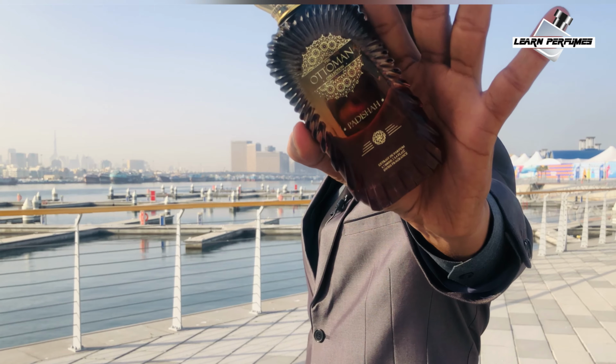They have 5 fragrances in the Ottoman Collection: Hatun, Sultana, Shehzada Perfume, Shehzada Oil as well, and the 5th one is Padishah, which I have right now in my hand. Padishah is a Turkish word which means the king. Now, first of all, let's go for presentation and unboxing.